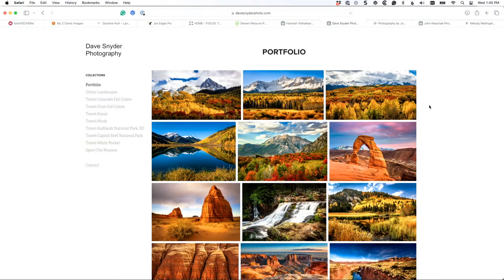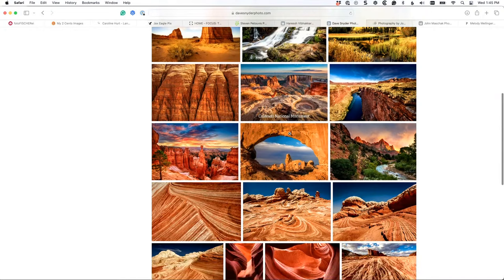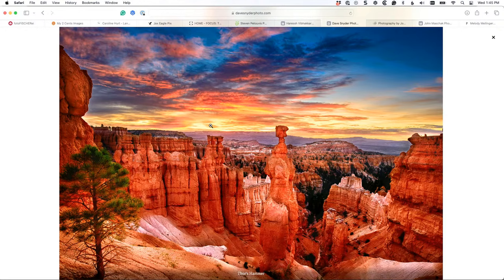Let me take a look at another one, then we'll take a break. Let's look at this one from Dave Snyder. Nice photos. I think it's the same thing we were just talking about. We've got a good layout on the left where you can see your collections and a contact page. But then you have to click in to see it big. I would rather come and see a killer homepage.